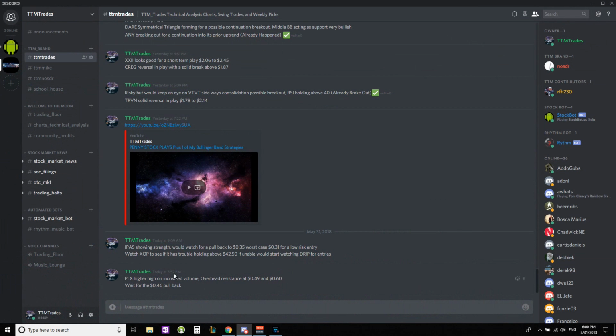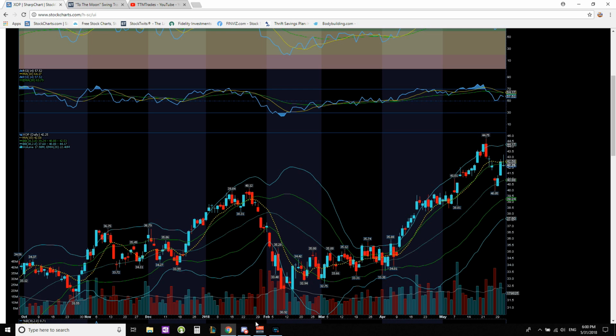So today what I said is, I said watch XOP to see if it has trouble holding above 42.50. If unable, I would start watching DRIP for entries, which is the inverse of this ETF XOP. So 42.50 is right at where the 1 standard deviation Bollinger Band is at, along with its 10-period moving average. As you can see, it pushed up into that 42.50 to try to make a break above it, and then immediately you had this sell-off, and then it closed at 42.25.